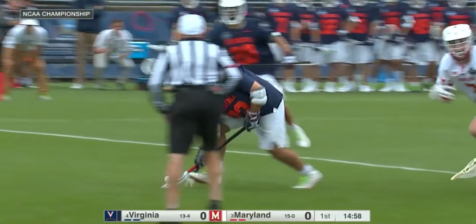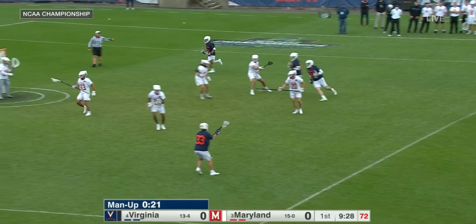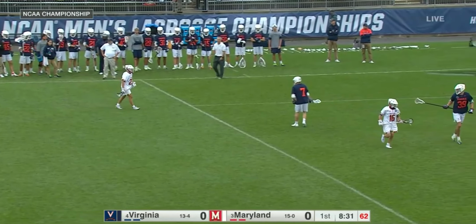Forwards awful in this NCAA tournament. 0 for 5. One back side. 24 Cormier's been a big threat with the man up. He's coming down near the crease. We get another flag. Ian Laviano has his shot saved. Yeah, and he needs to run the field because Virginia can answer now.